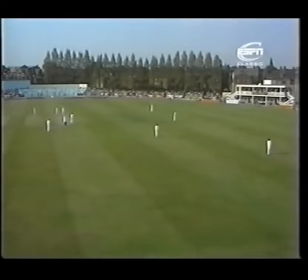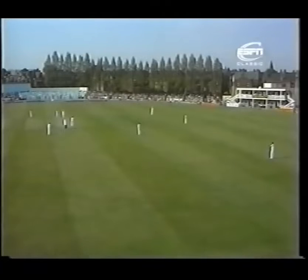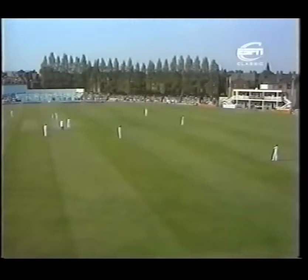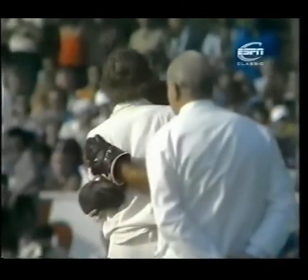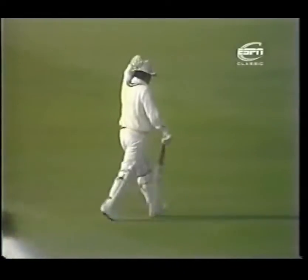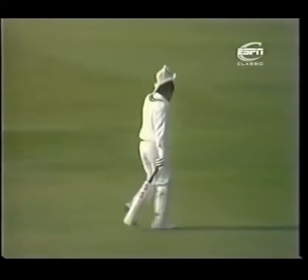So now Mallet. Rather, Greg Chappell has been dropped down halfway out at mid-on. Usual sort of field placing that. Neither in nor out. Going for the sweep, and he's given out, caught by Rodney Marsh. Very good catch by Rodney Marsh on the leg side. And Ashley Mallet has his first victim. And that could be a crucial, decisive wicket for Australia. Majid out for a very exciting 65.